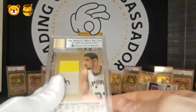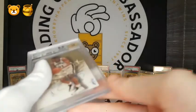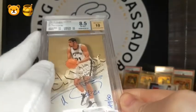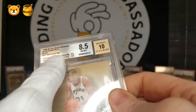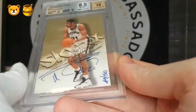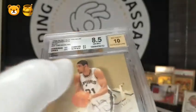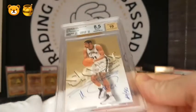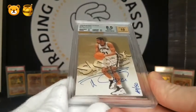This is the 98-99 Skybox Autographics, Tim Duncan, blue, numbered to just 50. This is one of the best sets ever designed or ever created. 98-99 Skybox Premium Autographics, and this is the blue version, numbered to just 50. Look at this huge signature. It's also graded a perfect 8.5 with a 10 signature. It's just beautiful. So yeah, this is my number 4.